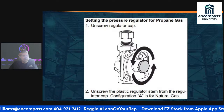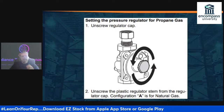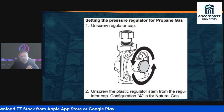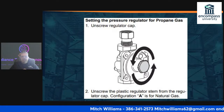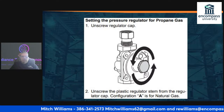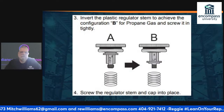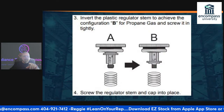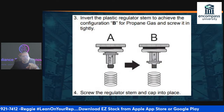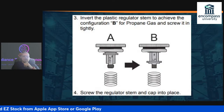Okay. So setting the pressure regulator for propane gas. Well, how do I do that? It's pretty simple. Most everybody knows how. All I do is unscrew the regulator cap, unscrew the cap stem from the regulator cap. Configuration A is for natural gas. Okay. So it shows right there. There's A. Okay. Invert the plastic regulator stem to achieve configuration B, which is LP.